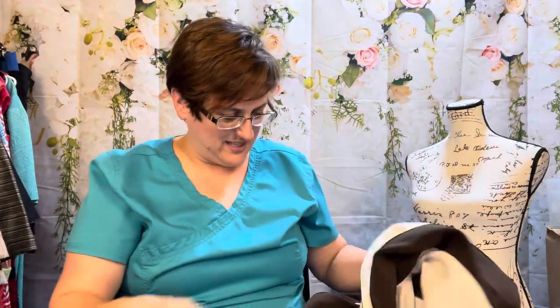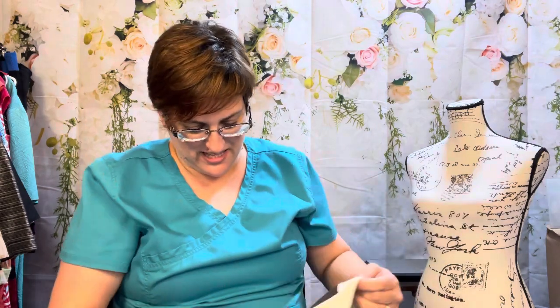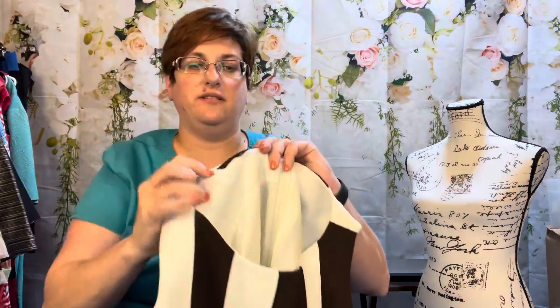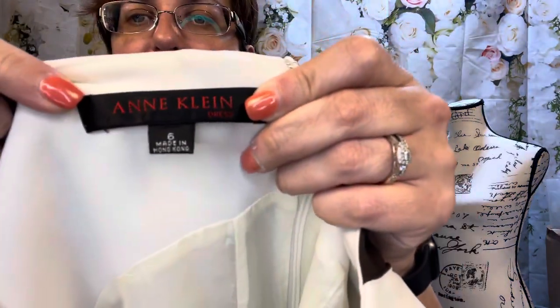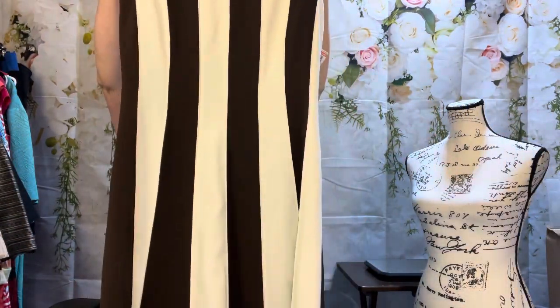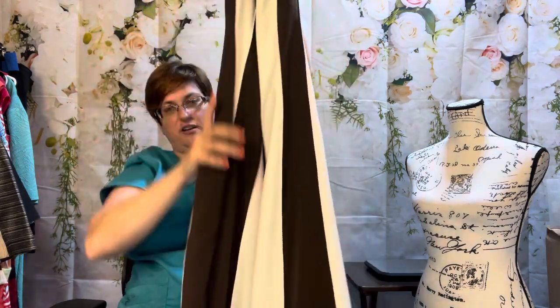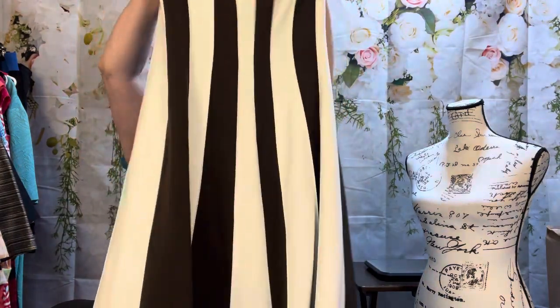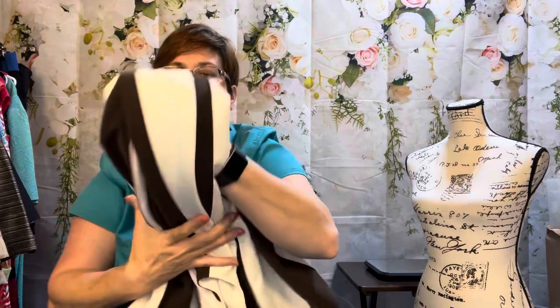Okay, let's see. Next, we have somebody, oh, I remember I did a live thrift to get this. Somebody said that this looked like Beetlejuice and they were gonna buy it on my live thrift, but they thought it was black and white and it's brown. So this is Anne Klein, size 6. And it is a fit and flare knee length dress in a cream and brown stripe. Really pretty, good career piece. Those lines are beautiful. They're going to be flattering, and I don't know why I'm folding this up, but it's probably going to be a dry clean, I would imagine.